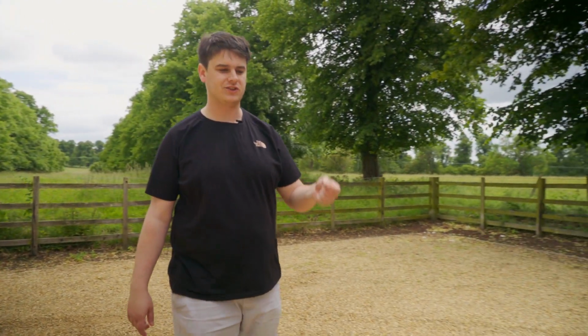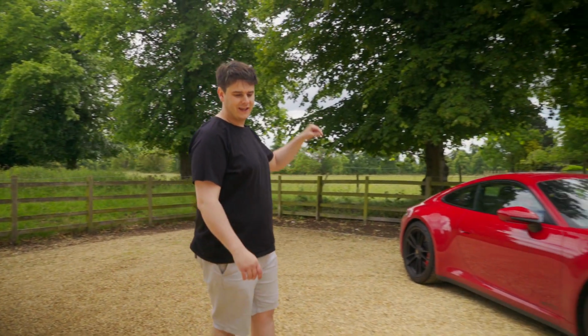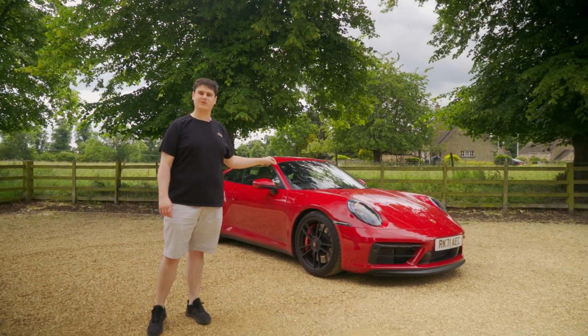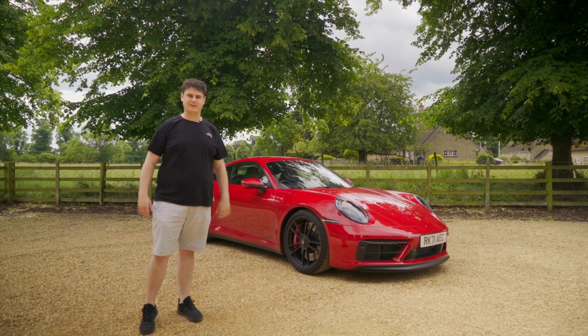Over the years, the GTS has been the 911 model that hasn't really had its own identity. It's essentially been a Carrera S with a few options. But for the 992 generation, Porsche's had a real good go at trying to plug the gap between the GT3 and the Carrera models and give this its own identity. So is this car now the sweet spot for the 911 range? That's what we're here to find out. So let's go for a drive.